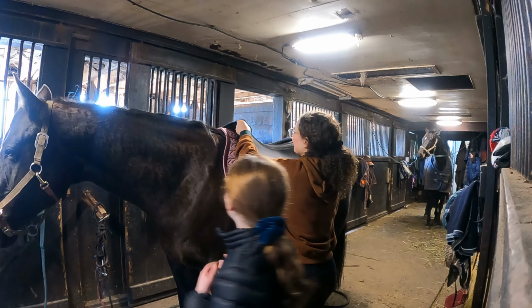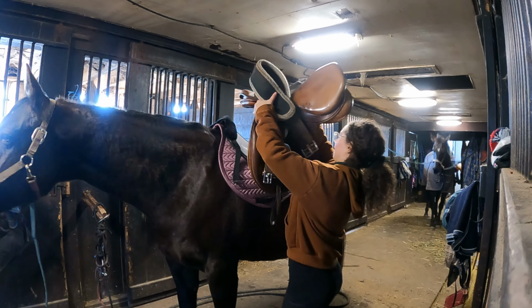Thank you. So my friend has kindly offered me to use her pink saddle pad on Daisy and it just suits her so well, and it has these little gem detailings along the side and it's just so cute. Daisy looks so good in that color.